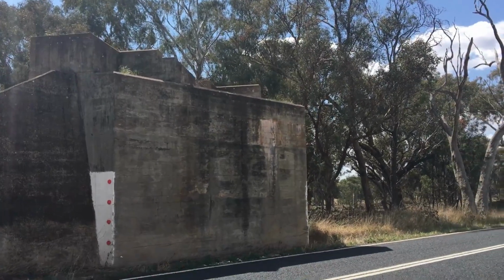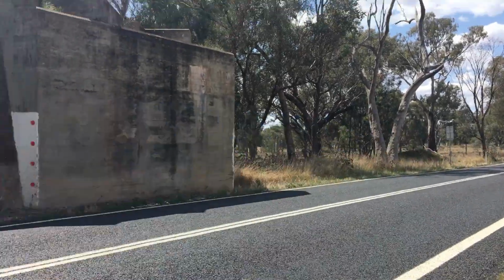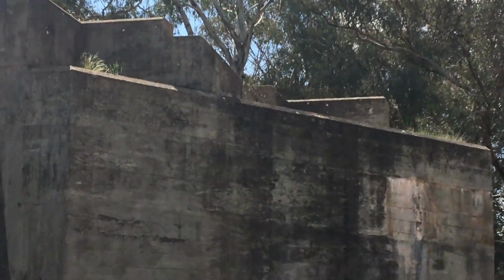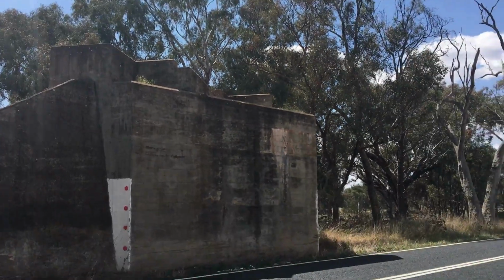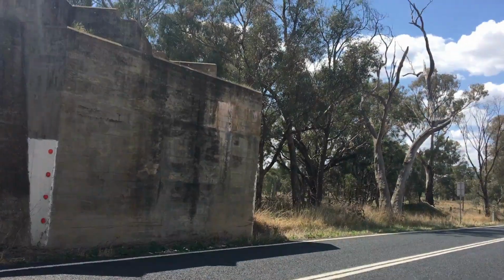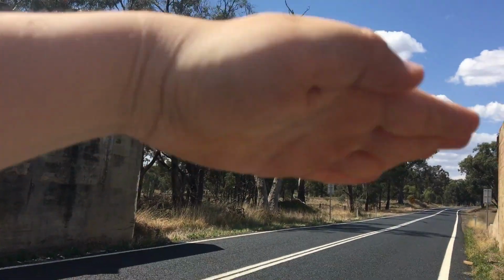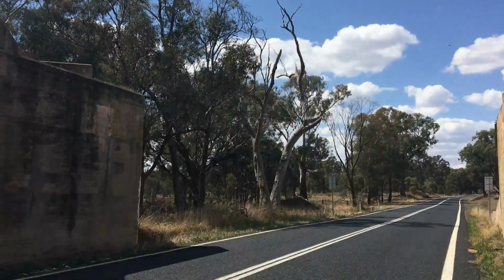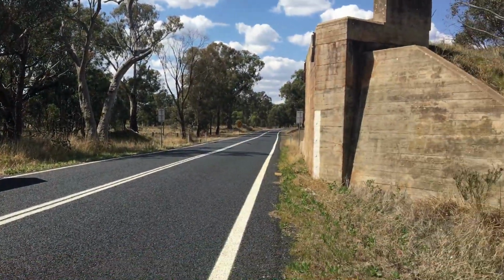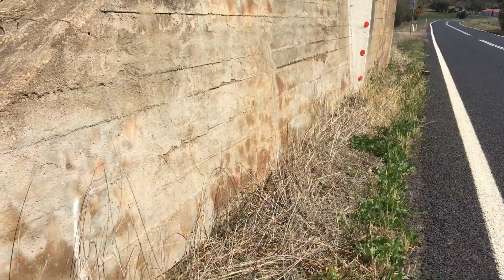You can even see at the top where they would have made cuttings into the bridge, so that they could plonk the probably steel bridge down onto it. So you walk down here. Yeah. It's a dragonfly.